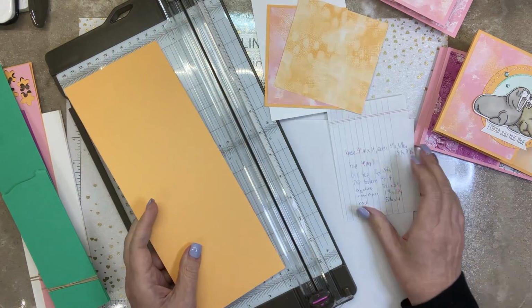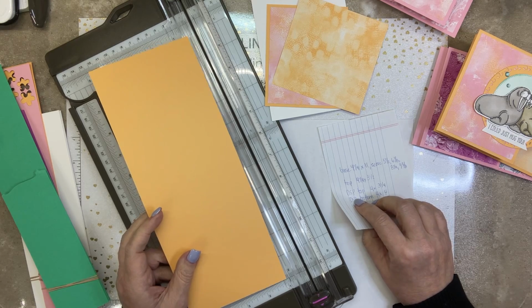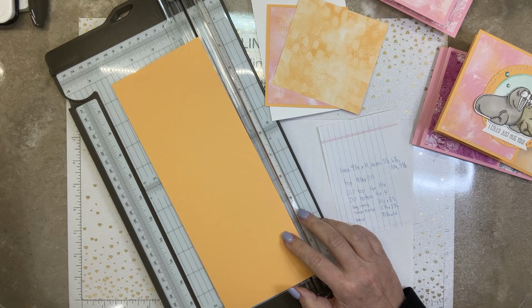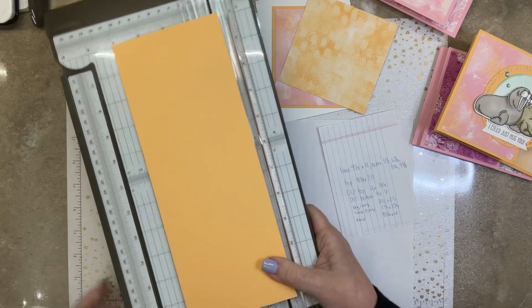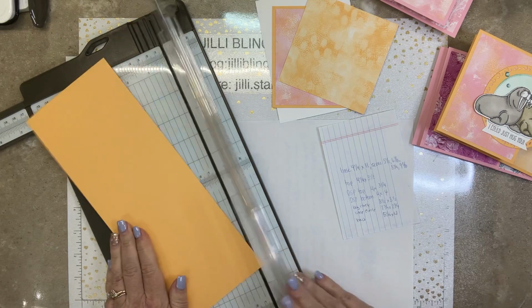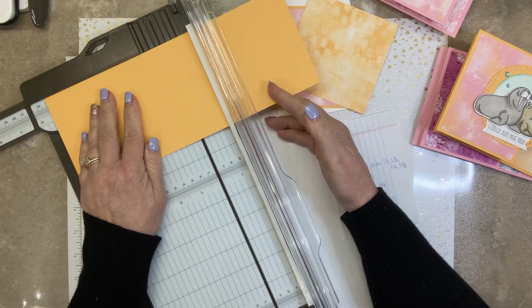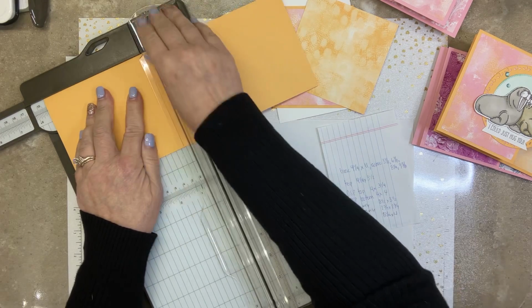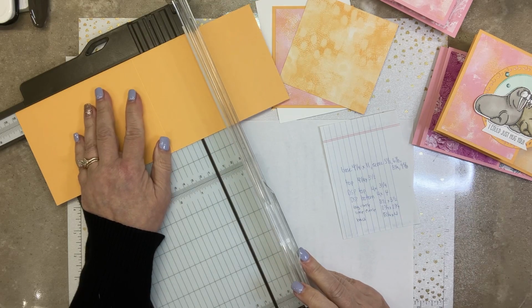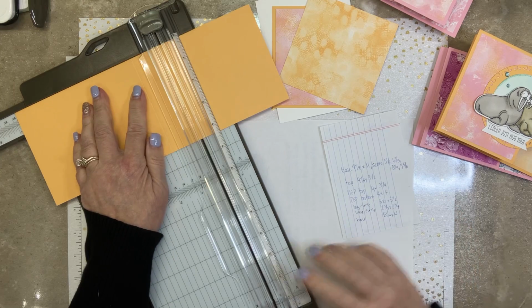Okay, so let's do the scoring. The base paper is cut to 4 1/4 by 11. And we're going to score it. And after I do this, I'll hold up the measurements so you could do a screenshot. Okay, so score it at 5 1/2. Six 7/8. 8 1/4.